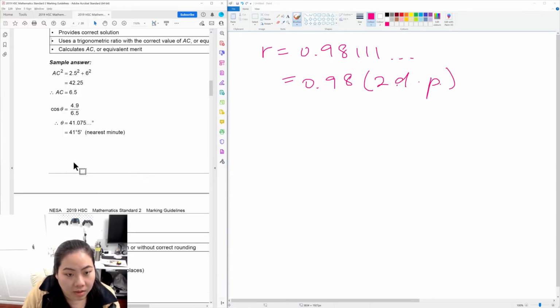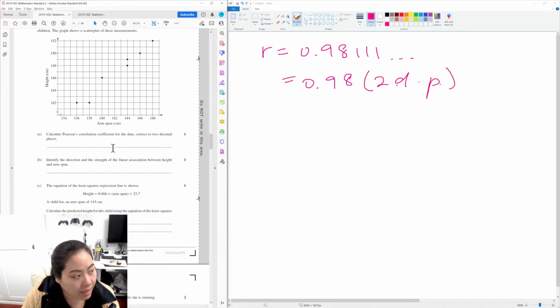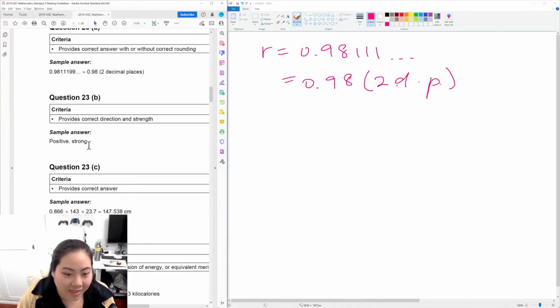Let's see, 23. Very good. B. Identify the direction and the strength of the linear association between height and arm span. So the direction is positive. The taller someone is, the bigger the arm span. The strength is actually quite strong. 0.98 is a very, very strong correlation. Let's see what they say. Positive and strong. Okay.